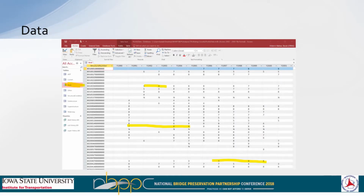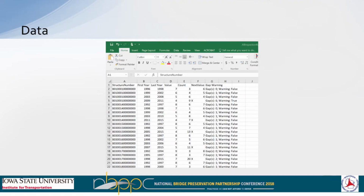But from this first table, then we progress into this one, where for each structure, we pull the MBI rating, the first year and last year for that particular rating, how many years that structure stayed in that value, and then what is the next value. And we are adding the previous value to this, but it's easy to gather actually through this. Because if you look at the first maybe 4, we are looking at the same structure. How long it was in 7, how long it was in 6, how long it was in 5, how long it was in 4, and so on.